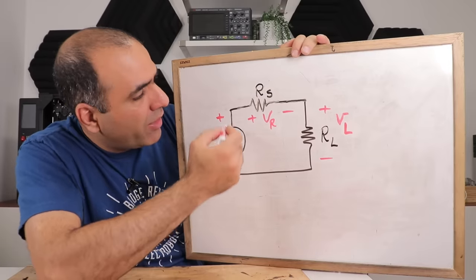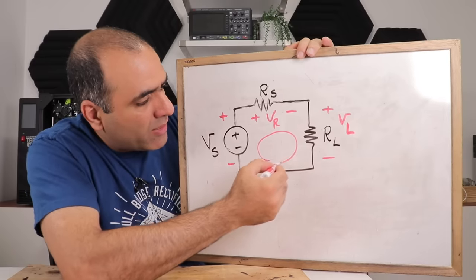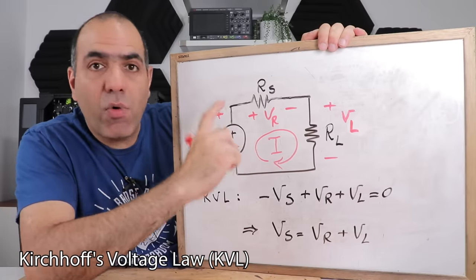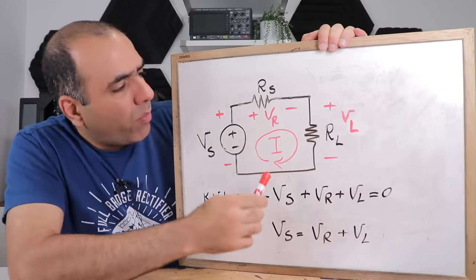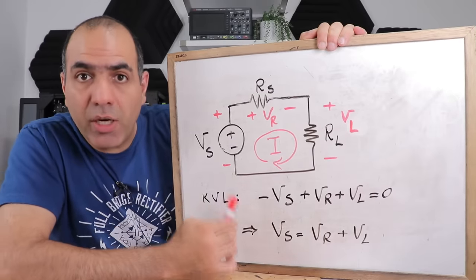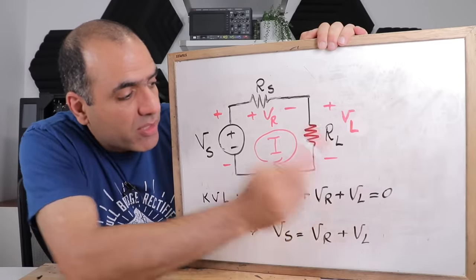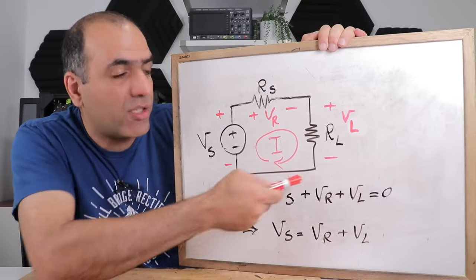But here, all these components are in series, so we know that the same current runs through all of them that we call I. From KVL, we know that the sum of all voltages across all components in a loop is equal to zero. We pick a direction to go inside the loop, and if we enter the negative terminal of a component, we write a negative voltage for it, and if we enter the positive terminal, we write positive. And so we have that the supply voltage is equal to the sum of the resistor voltages.